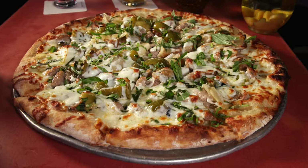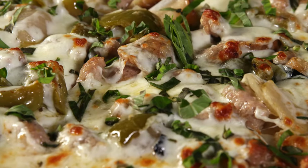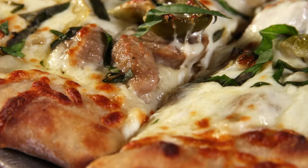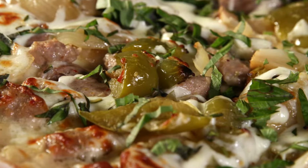Here's a pizza you won't find anywhere else but Regina, the St. Anthony's pie. This is a white pizza, so instead of the tomato sauce, they're using a garlic cream sauce as the base. Then they throw on 2 different types of sausage, both crumbled and links, a little bit of basil, and you end up with one of the finest, most fragrant pizzas in America.